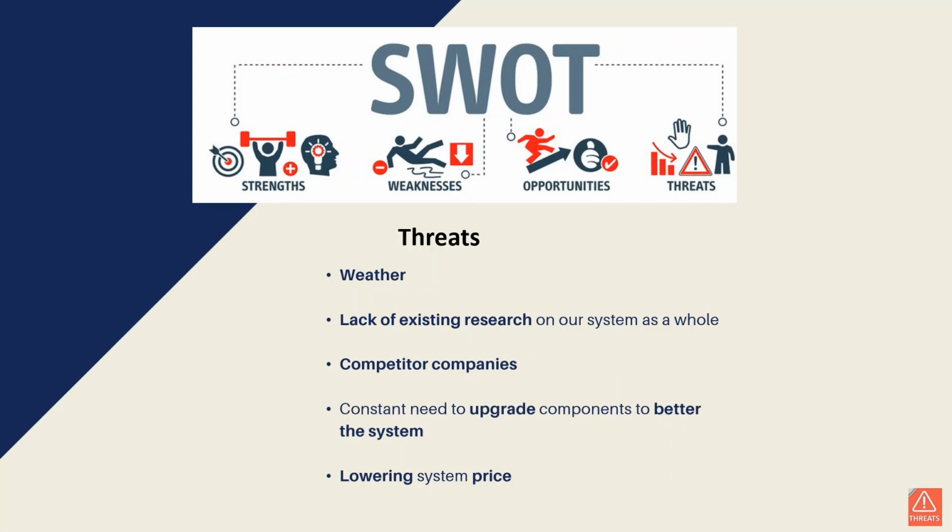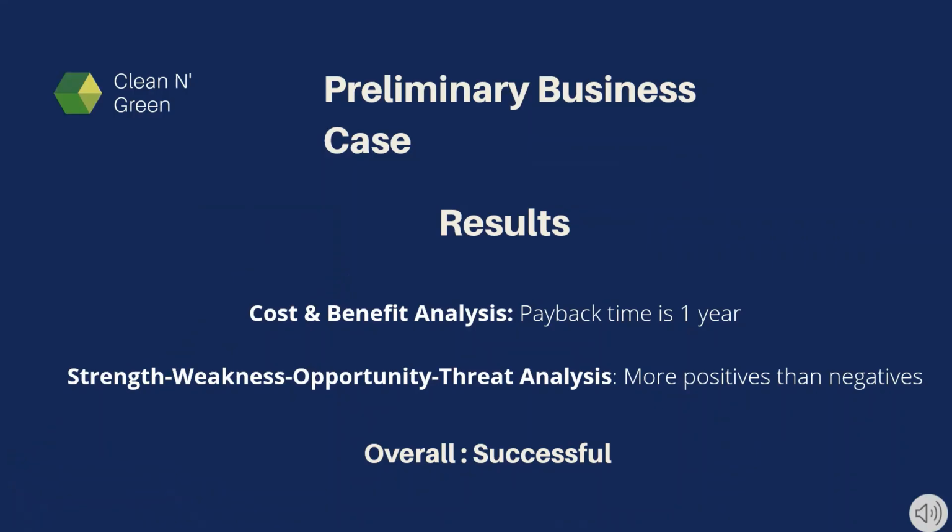For the threats of the system, we have the weather, as our system depends on it. There's also a major threat that there is not much research on the topic, which opens up the idea to many other companies, which can cause a large competitor base that could potentially cause negatives to the system we produced.